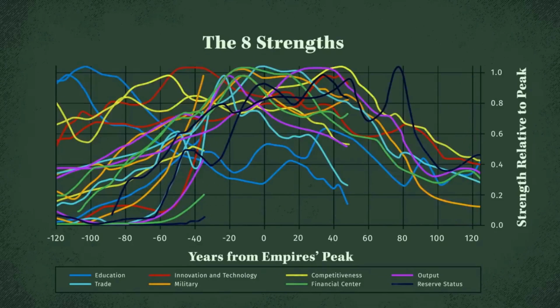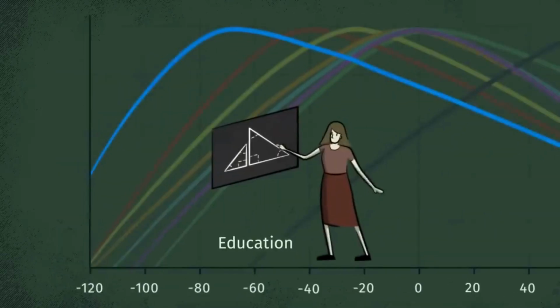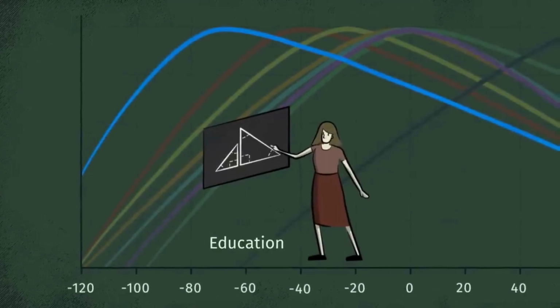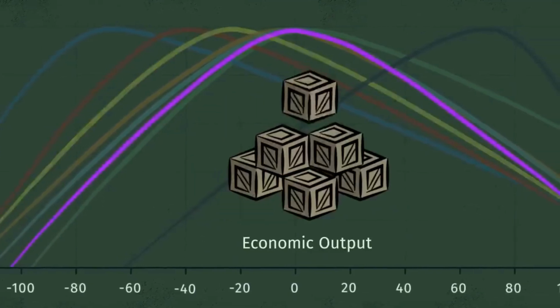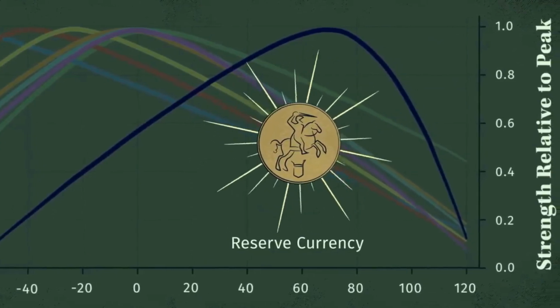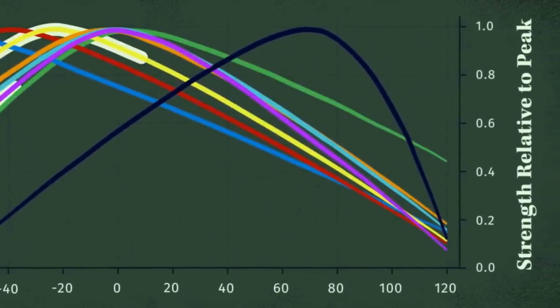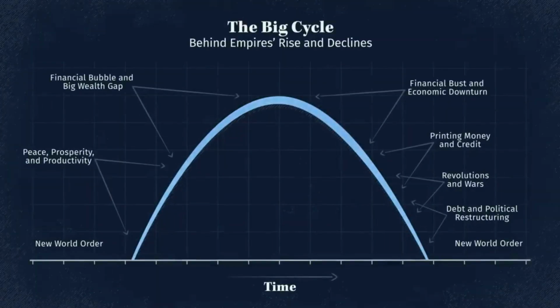And because the wiggles can be confusing, we can simplify it a bit to focus on the pattern of cause-effect relationships that drive the rise and decline of a typical empire. As you can see, better education typically leads to increased innovation and technology development, and with a lag, the establishment of the currency as a reserve currency. You can also see that these forces then declined in a similar order, reinforcing each other's decline. Let's now look at the typical sequence of events going on inside a country that produces these rises and declines.